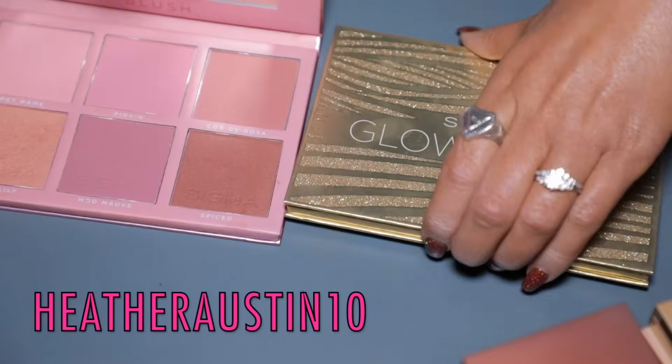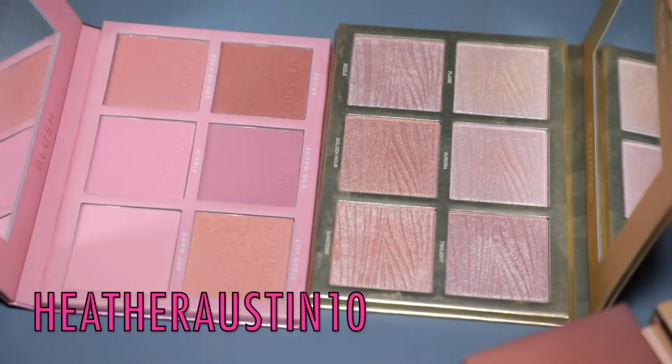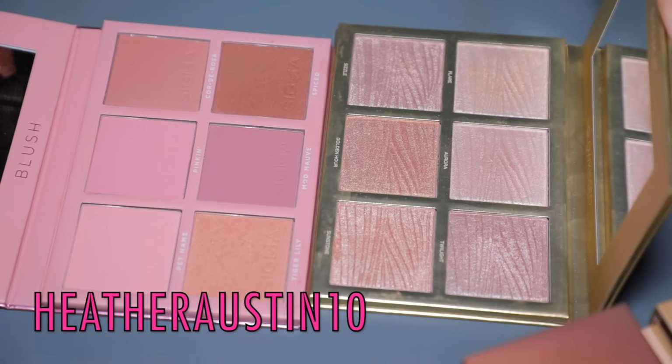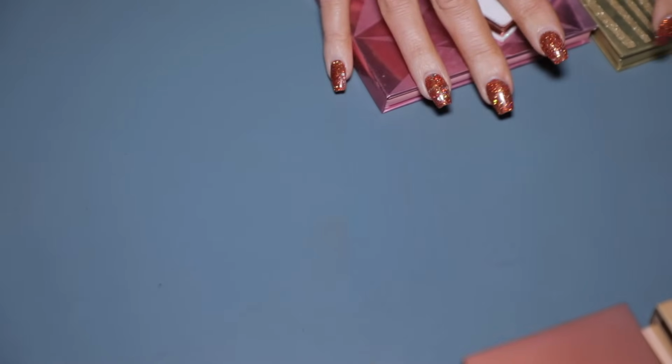And then my blush palette. Can I open it? My blush palette and my highlighter palette. I love a highlighter palette. I love to mix and match and make my own custom color. It's a favorite.